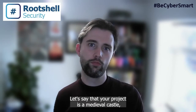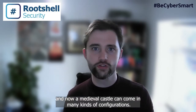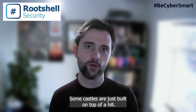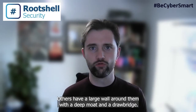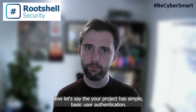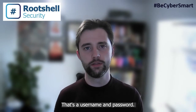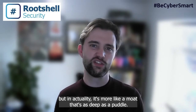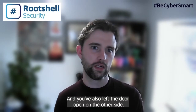Let's say that your project is a medieval castle. And now a medieval castle can come in many kinds of configurations. Some castles are just built on top of a hill. Others have a large wall around them with a deep moat and a drawbridge. Now let's say that your project has simple, basic user authentication. That's a username and a password. Now you might think that that's a wall around your castle, but in actuality it's more like a moat that's as deep as a puddle. And you've also left the door open on the other side.